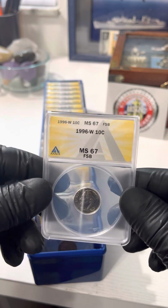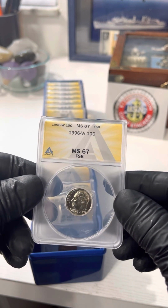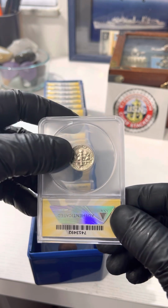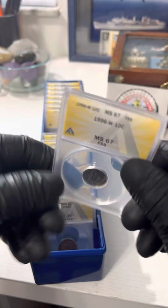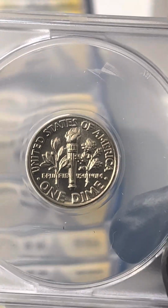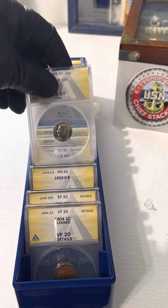We put in a 1996 W dime that we got in a 1996 silver proof set. And look, it came home an MS67 with a FSB, which means it's full bands back here on the torch. I know I can't really show them to you here because I'm not magnified enough, but we might be able to magnify it some. You can kind of see, oh yeah, you can see them, full bands. Ooh, that's a pretty one. I do like that. 67. Okay.